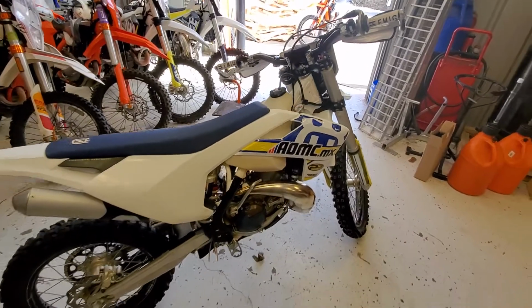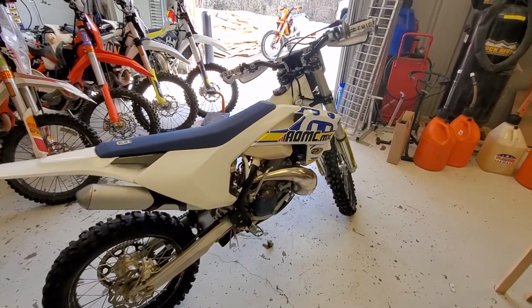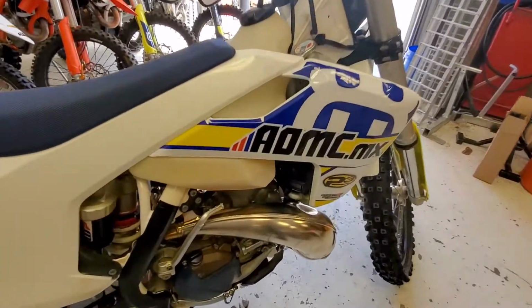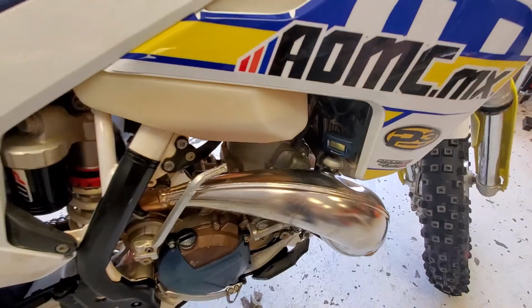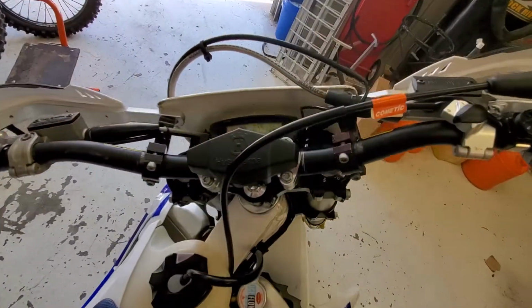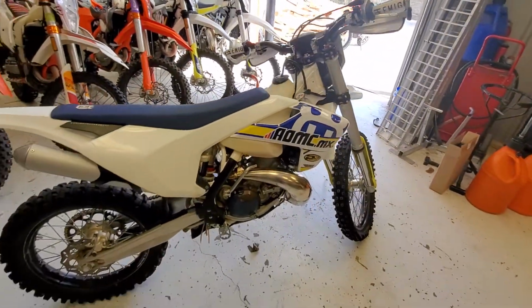It was brought in, and immediately we tested the top end, went through it a little bit. The compression test on the top end still reads about 205 to 210 psi. That's with 122 hours on the clock. So we didn't touch the top end, should have plenty of life left.